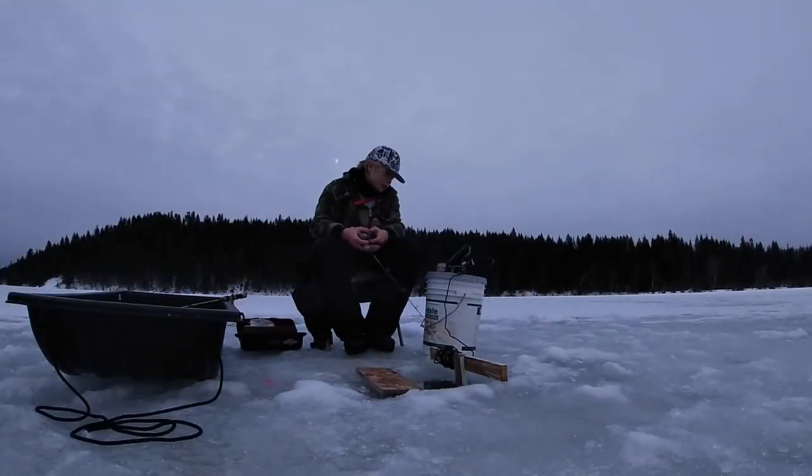Okay, so that was a single, which I find usually singles, usually they don't bite as much, just because when there's a school, it's kind of like a rush to get the bait, because they don't want their other friends getting it. So usually if it's just a single, you gotta have what they like for them to bite. But that guy obviously liked what I had, he bit it.